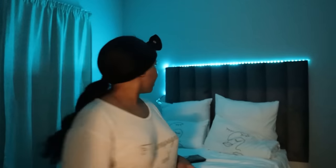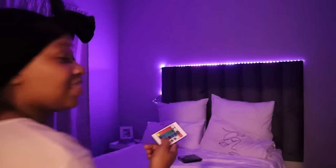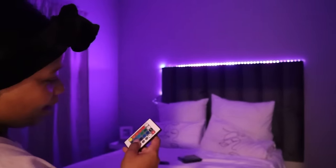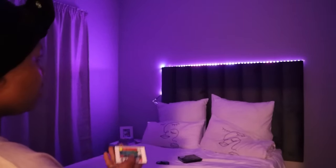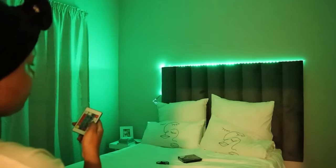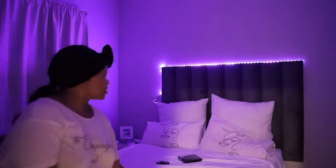So I'm done, and this is how the lights are looking. I like it. I really like it. Let's do pink. You can change the colors, you know. You can also have a flash. You can make it flash. Okay, that's doing too much. Yay. I really, really like it.